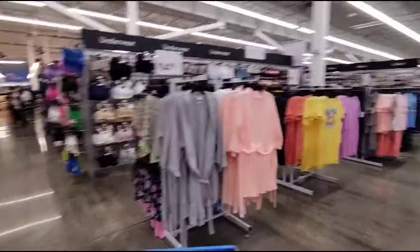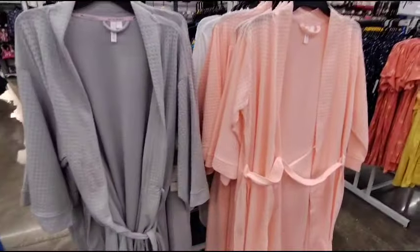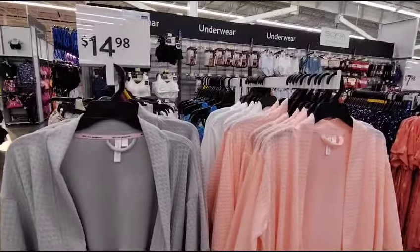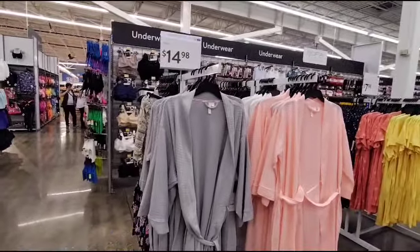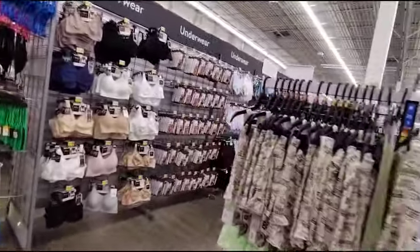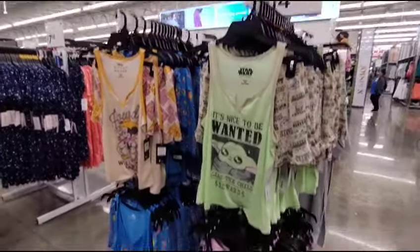They also have robes for Mother's Day, $14.98, coming in gray, pink, and white, and size small to 3X. And let's see. I showed you guys these last time. I'm pretty sure all the Hello Kitty is sold out, and I'm right. $14.98. No more Hello Kitty.